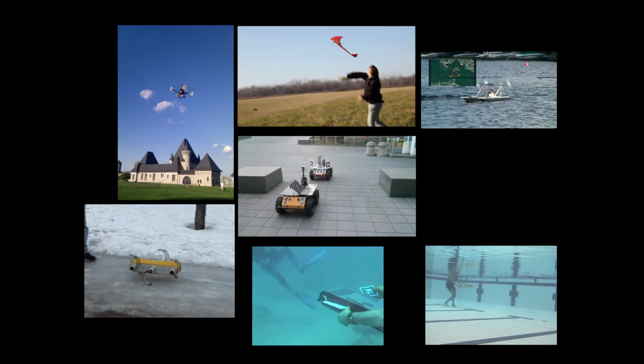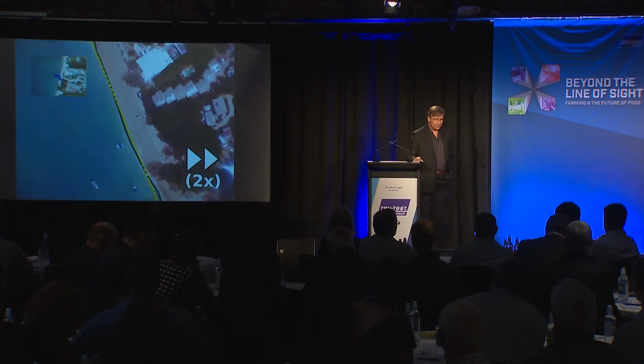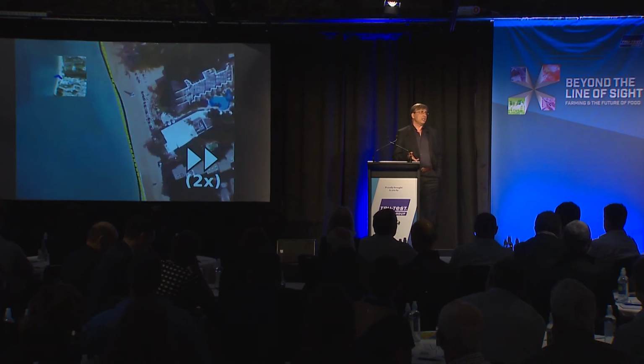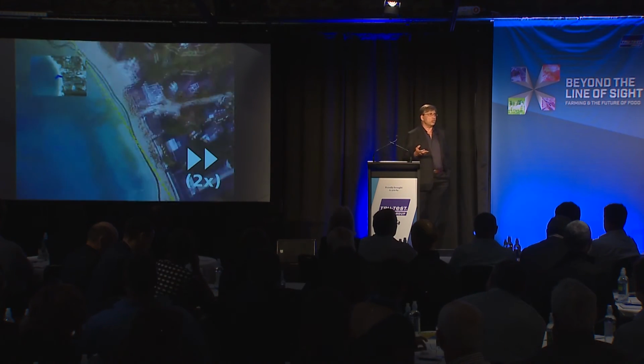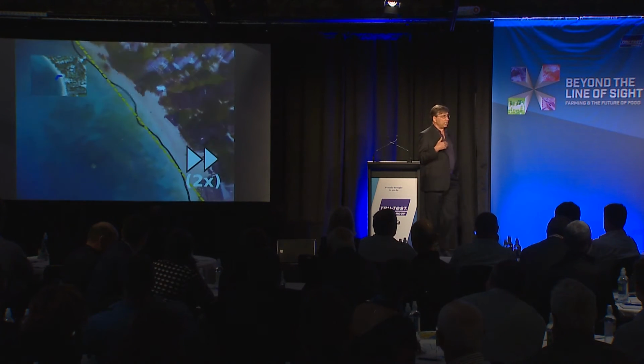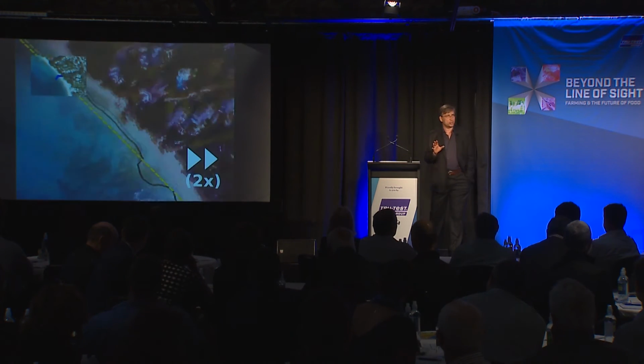So these are some of the robots we work on: things that fly, things that swim, things that walk on ice and snow, things that roll around as teams, things that swim through the pool or through the ocean. This is footage from a completely autonomous unmanned air vehicle. And here it's flying along some chunk of coastline looking for interesting biological phenomena of some sort.